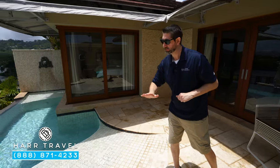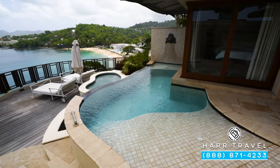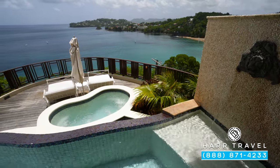So you kind of have a shallow shelf right there. You can actually put the recliners in there or just dip your toes in. The stairs head right on down. You have a beautiful waterfall feature as well.